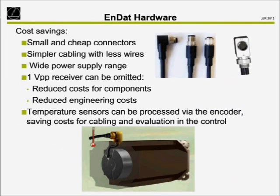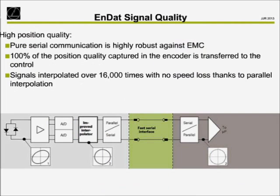So you've seen this picture before, bringing it back to high position quality. And the important thing I want you to take away is that you have all this position information that is brought up in the encoder, captured in the encoder, and that correct information is then transferred to your control. And also, signal interpolation, over 16,000 times we can interpolate a signal and not worry about speed losses because of the advantages of our parallel interpolation methods. That's just something to think about.